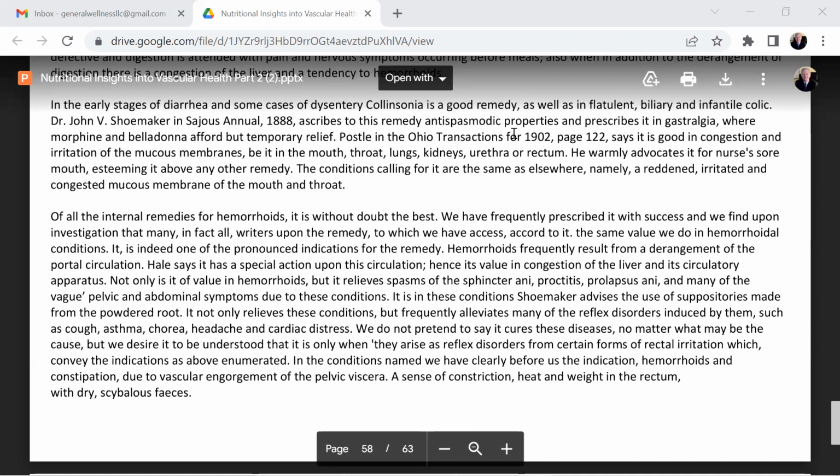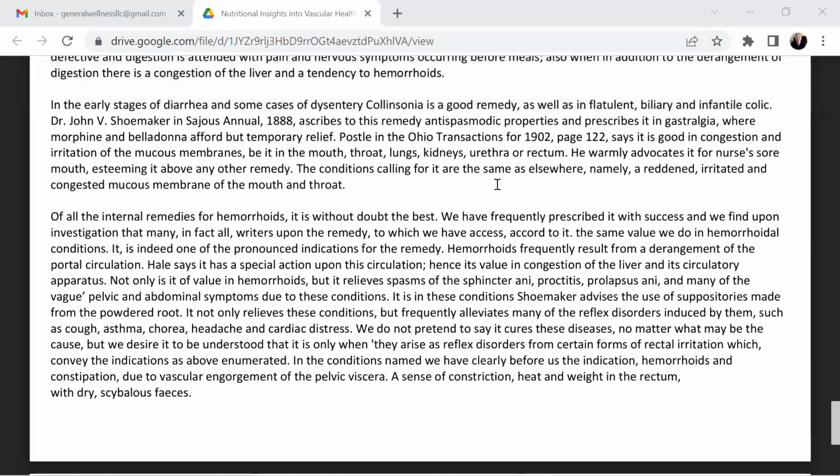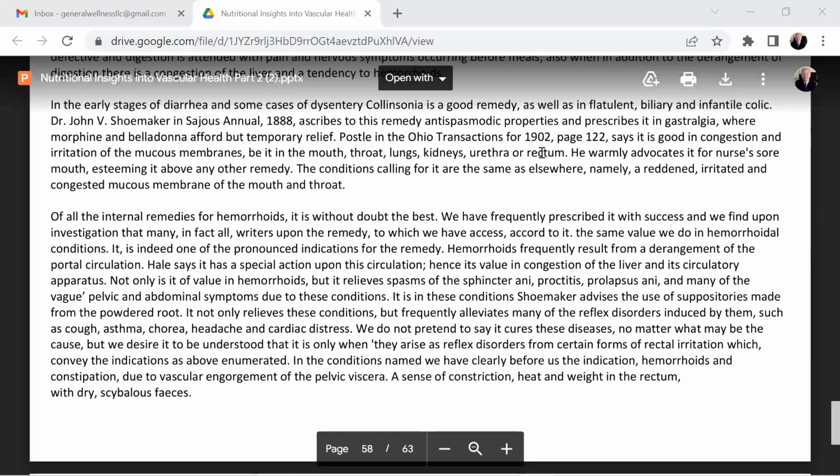1888, remedy for antispasmodic properties, gastritis. They were using this herb instead of morphine or belladonna, because that was the only medicine they had to relieve these antispasmodic digestive conditions. To be used in the mouth, throat, lungs, kidneys, urethra, or rectum.